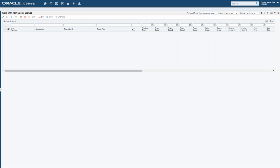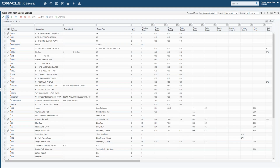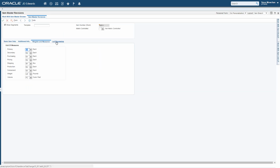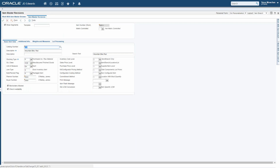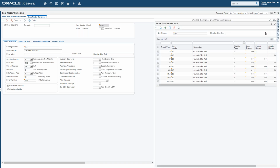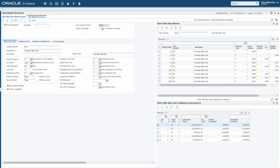So if I go into an item master, there's a lot of data behind the item master in JD Edwards. But if I go in and select an item, I've got different tabs with different data on here. But there are additional fields on screens that I have to go to. I've tied them on a Cafe One. I've got a couple of additional applications that I've tied here.